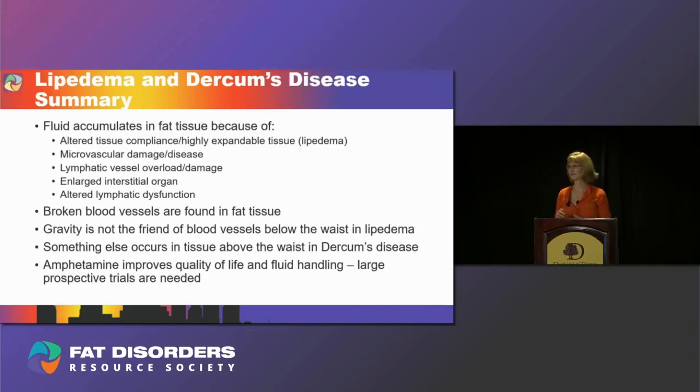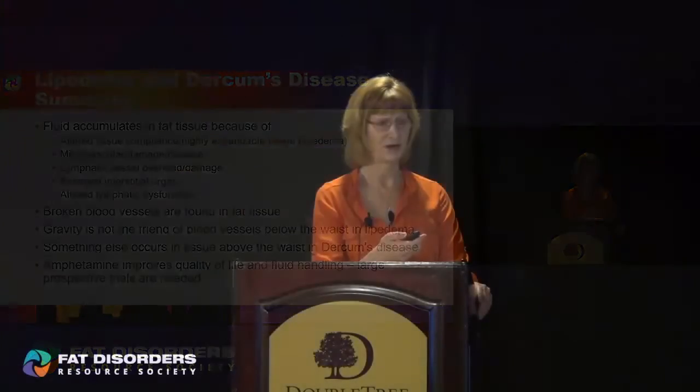We know there's broken vessels in the tissue, so our goal should be to improve those vessels. And gravity is not your friend in lipedema. And when we see lipedema combined with Dercum's disease, it's always in the gravity areas that we see the lipedema. Something else, though, is going on in the trunk in Dercum's disease, and we need to figure that out. And I think I've shown you that amphetamines improve the quality of life and fluid handling, but we need larger trials. So we need a randomized placebo-controlled trial to actually prove that, and I think encourage industry and other scientists to develop other molecules that can do the same thing without the side effects, especially in lipedema.